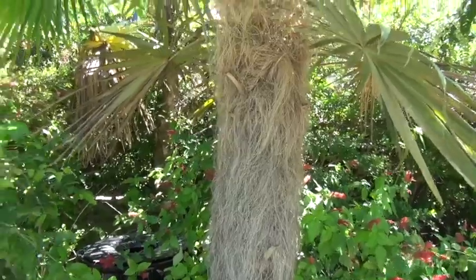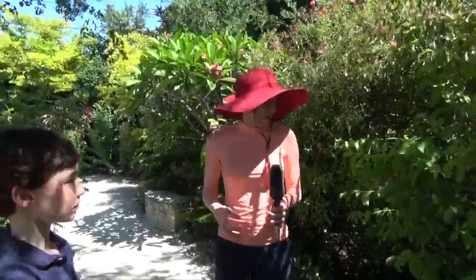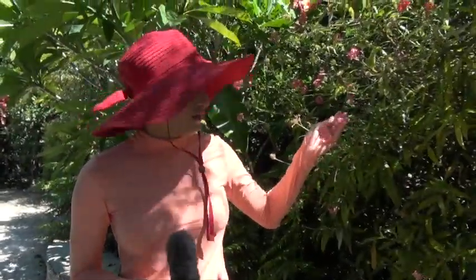And if you do have palm trees, do try and leave the flowers on them long enough for the bees to enjoy. And then you can cut them off if you don't want them to seed all over your yard. But the flowers are a really nice food source for bees in particular. These are nice. These flower a lot throughout the year. And again, they're a great plant for bees and butterflies.